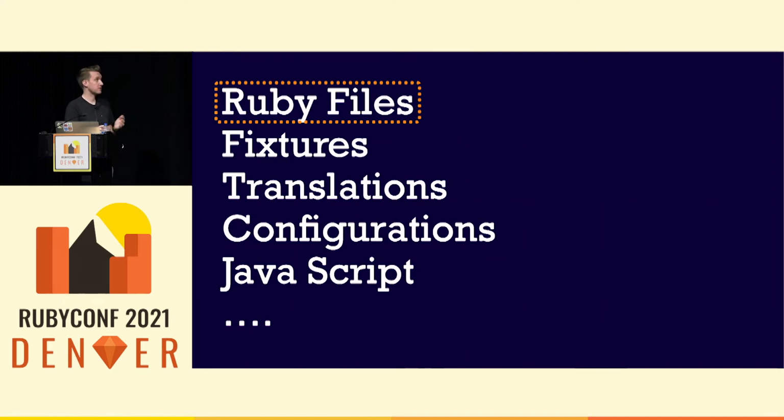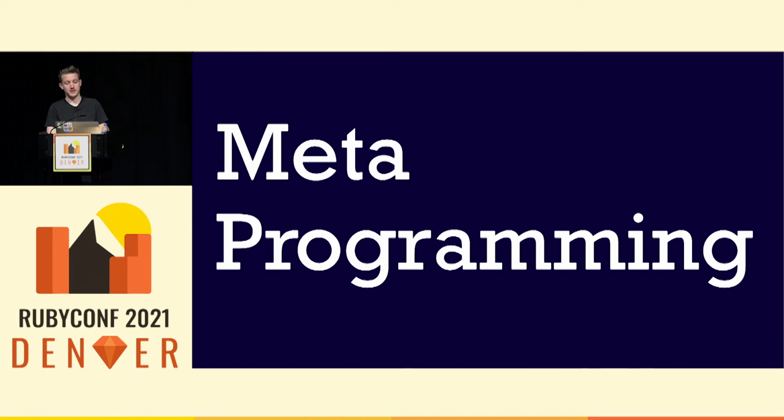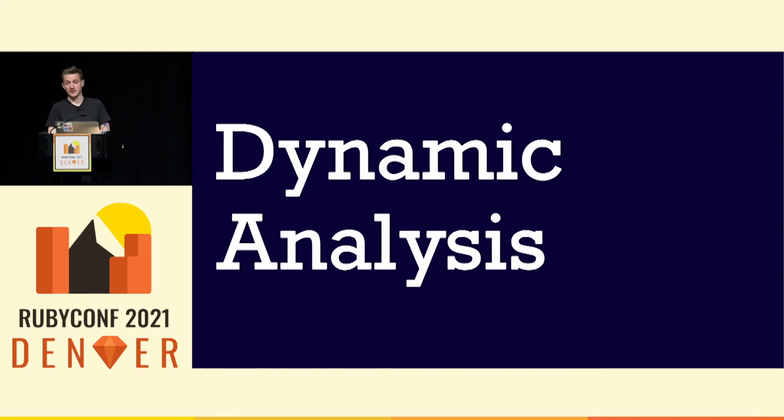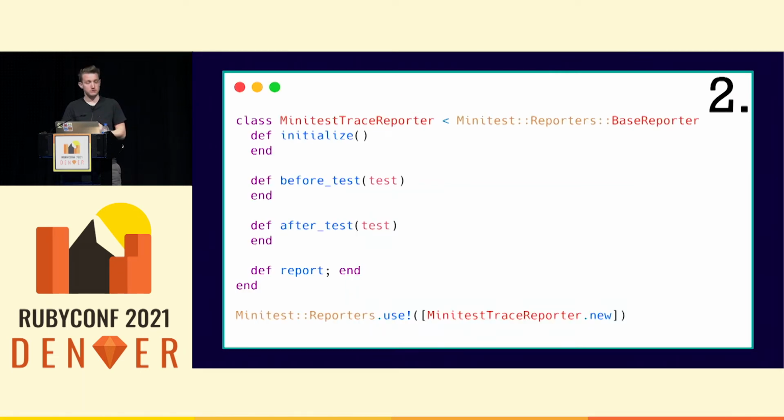And one of the more interesting ones is the Ruby strategy, Ruby files. Because Ruby is a dynamic language, there's lots of metaprogramming. So we implemented it with a dynamic analysis. So we need to execute the code to generate our mapping. And we use a gem called Rotoscope, which is a Ruby tracer. And we combine this with a Minitest reporter. So a Minitest reporter offers hooks into your test suite. So you can execute code before and after tests, and before your test suite and after your test suite.